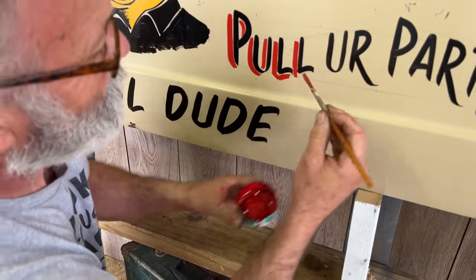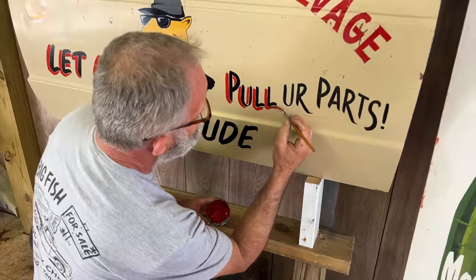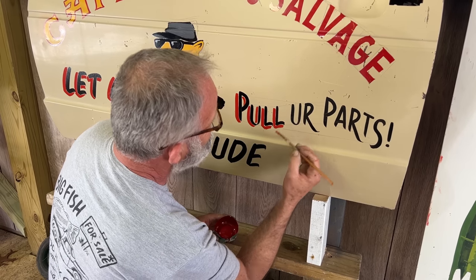All righty. Well, I'm sure people are going to want some. I hope so, yep. That shadowing makes it pop out, doesn't it? Mm-hmm. Yep. Pop that real good, yep.